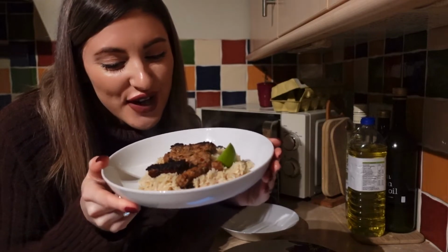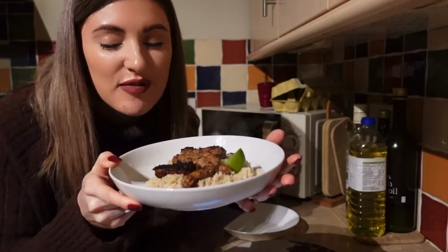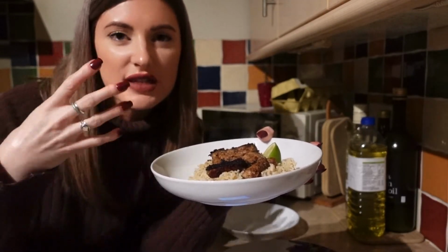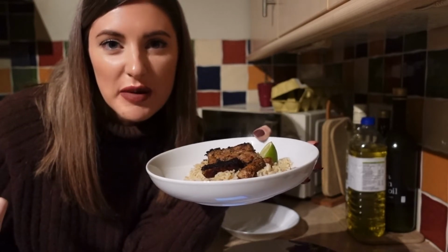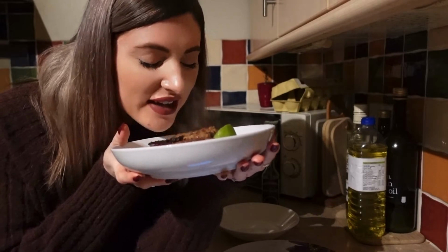Okay, so here's my final meal of the day, and it smells so good. Ollie was doing some work outside in the garden, and I put the air vent on to get rid of some of the smells, and he could smell it all about the garden. He was like, "God, what's that smell? It smells so good." So I really want to try this quickly, and then I'm going to go and sit down and eat it with everyone else.